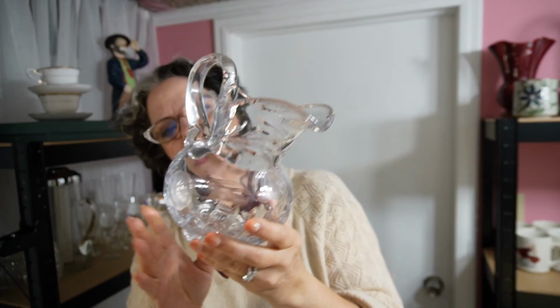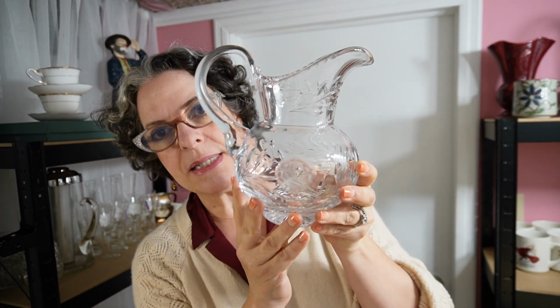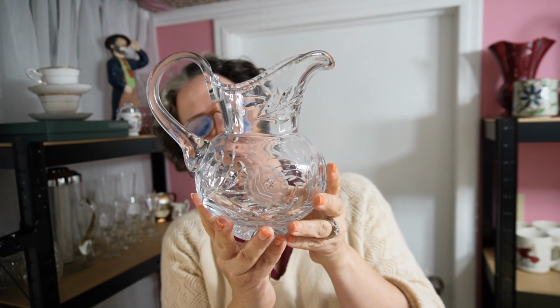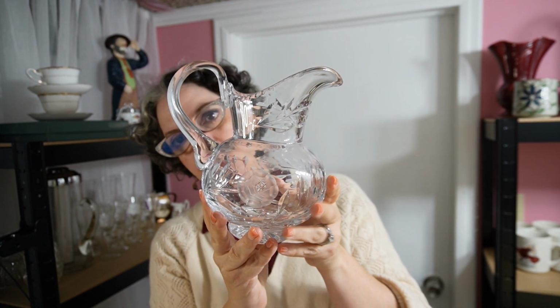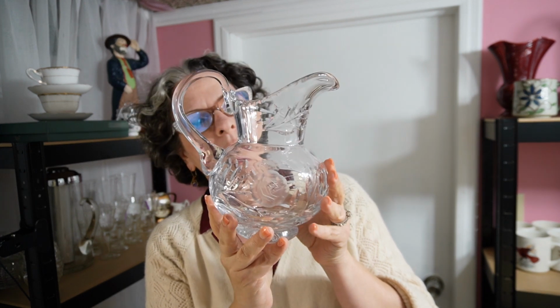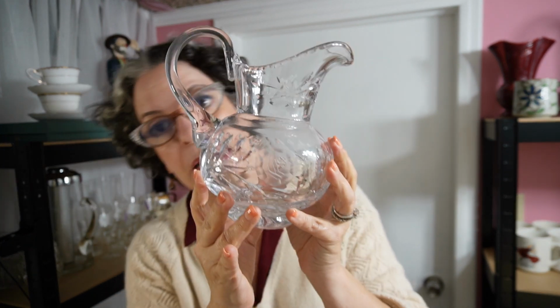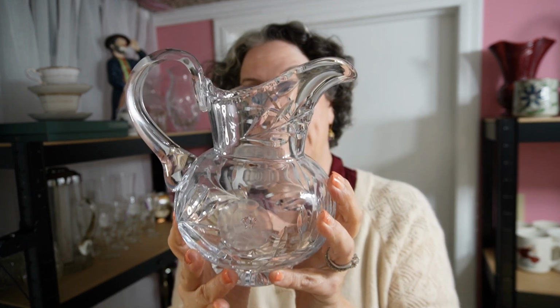I've seen it at 150. I've seen it way less than that. It's kind of difficult to price crystal pictures. I think they are based on demand and the quality. This one is really good quality. It is really, really good quality.